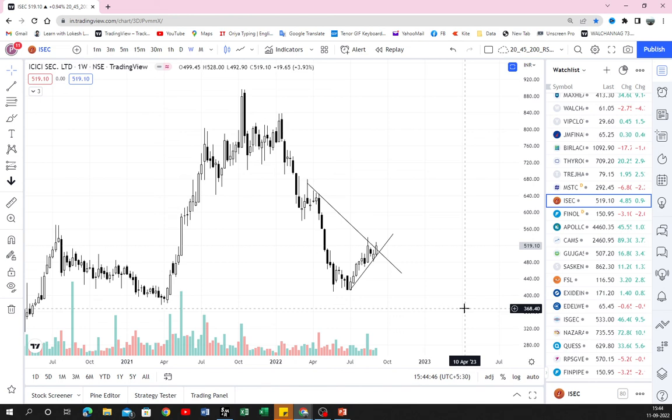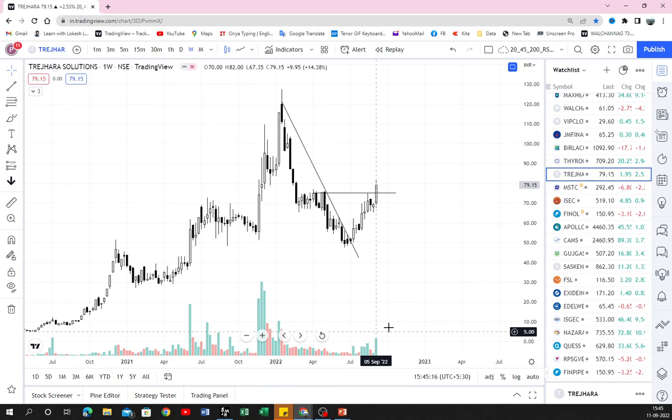And Tre Solutions has already given a breakout somewhere here in July, and after that back to back upward movement, and after a retracement it has again broken this line, and it has very good potential to go up. So this you can track. Then Thyrocare, it's a good breakout with nice volume. Then Birla Corp is also a very good breakout. Two weeks back it had given, and after a small retracement this week it has already moved. So it is better to observe this, and instead of entering this trade, just observe this stock. So these are the stocks which you can keep observing.